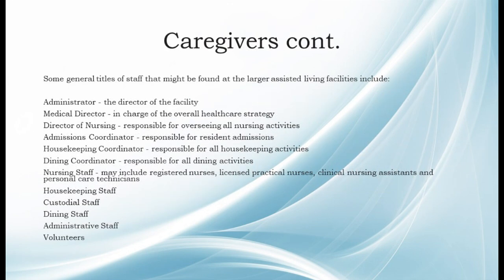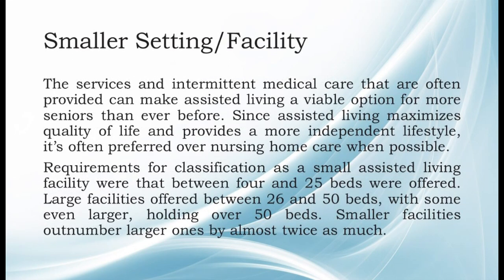Some general titles of staff that might be found at the larger assisted living facilities include Administrator, the director of the facility. Medical Director, in charge of the overall healthcare strategy. Director of Nursing, responsible for overseeing all nursing activities. Admissions Coordinator, responsible for resident admissions. Housekeeping Coordinator, responsible for all housekeeping activities. Dining Coordinator, responsible for all dining activities. Nursing staff may include registered nurses, licensed practical nurses, clinical nursing assistants and personal care technicians. Housekeeping staff. Custodial staff. Dining staff. Administrative staff. Volunteers. Smaller setting/facility.